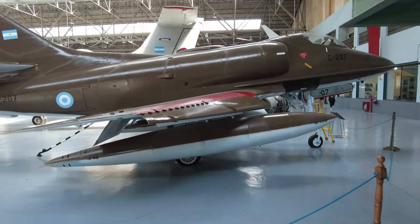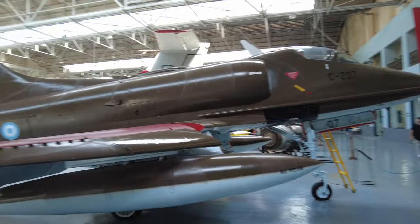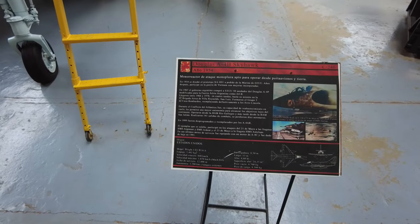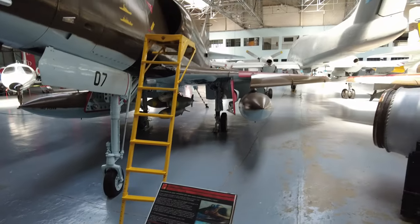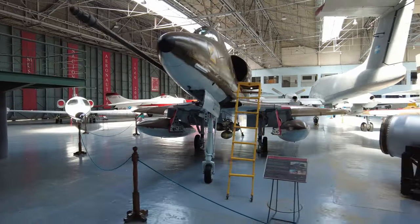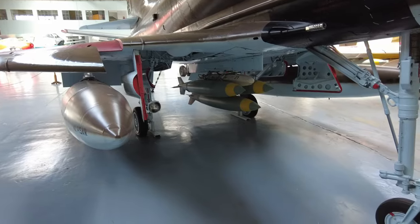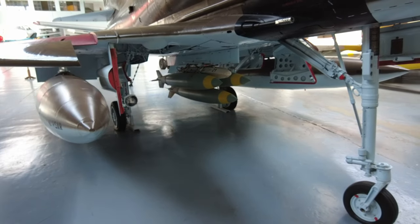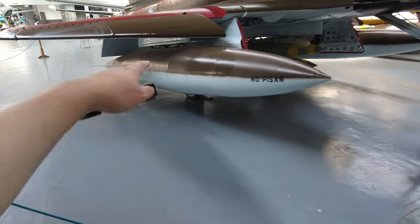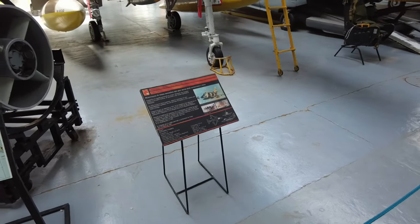Here we go, right here. This, I think, is an A4 Skyhawk, right? Looks like one. Yep, Douglas A4B Skyhawk from 1954. This is a US-made plane. And these were planes that were used pretty heavily during the Malvinas War with the British. Man, this one still has bombs attached, which I imagine are either replicas or rendered inert, but you can see the weapon ports on the bottom where it would have bombs attached. It's got these big fuel tanks on the side. Fuel drop tanks. Super cool. Here's another A4. This is A4C Skyhawk. Newer version.